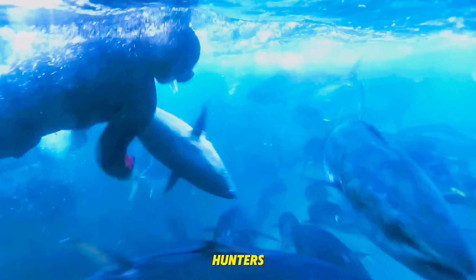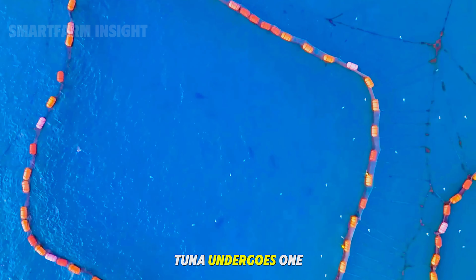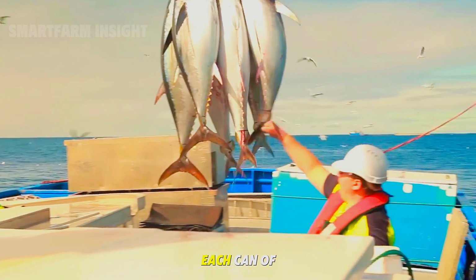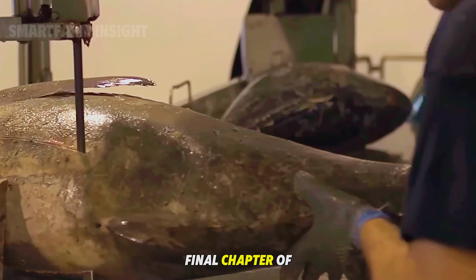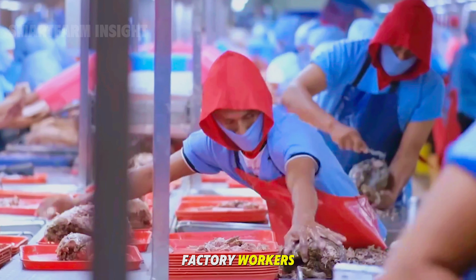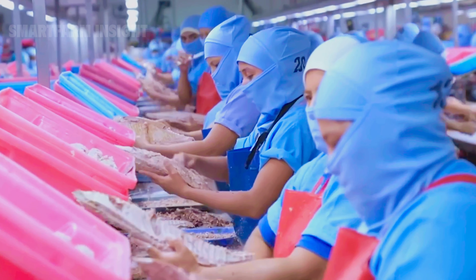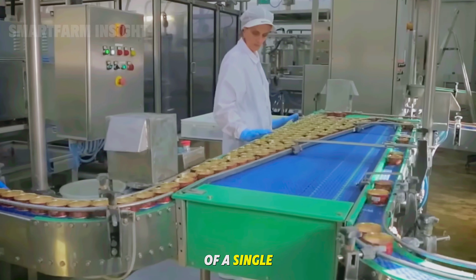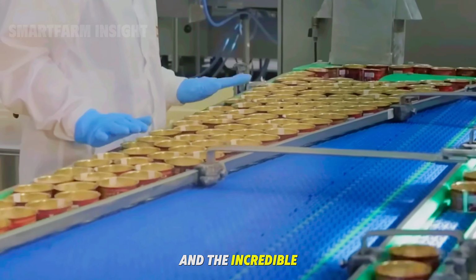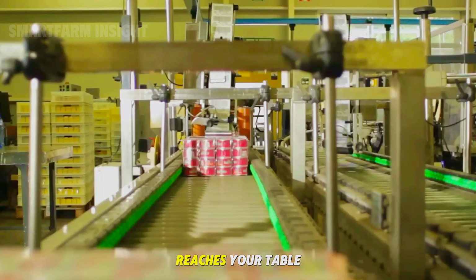From deep ocean hunters to high-pressure sterilization chambers, tuna undergoes one of the most complex transformations in the seafood world. Each can of tuna is the final chapter of a story written by fishermen, engineers, factory workers, logistics teams, and decades of industrial innovation. Behind the simplicity of a single can lies a global ecosystem of effort and the incredible journey of a fish that never stops moving until it finally reaches your table.